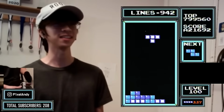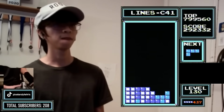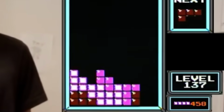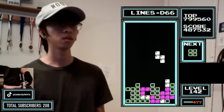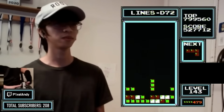By level 130, Andy had already broken the score record, before even reaching the glitched colors. But he didn't stop there. He continued landing them, scoring over 170,000 points each time. This hyper-aggressive playstyle was working. His game could end at any moment, but in the meantime he was racking up the points.